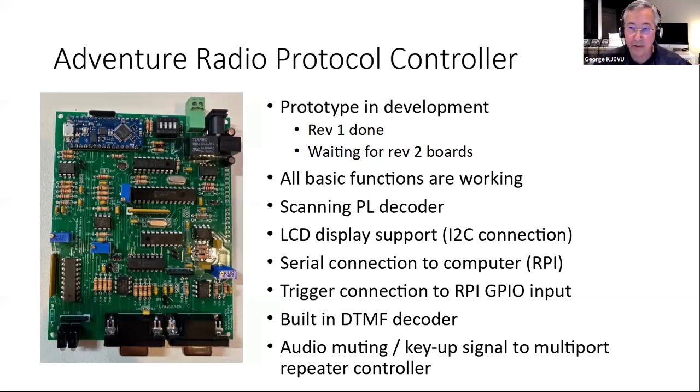The other configurable feature is, since you're taking audio from the remote-based receiver through the controller and passing it to the repeater and vice versa, the audio path and the COR and PTT signals are gated by the controller. And you could decide for any of those tones which of those tones would pass audio and COR signal to the repeater controller.